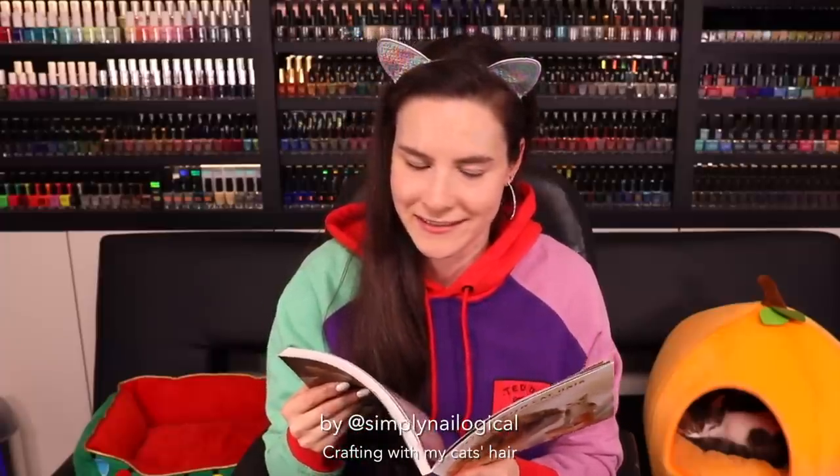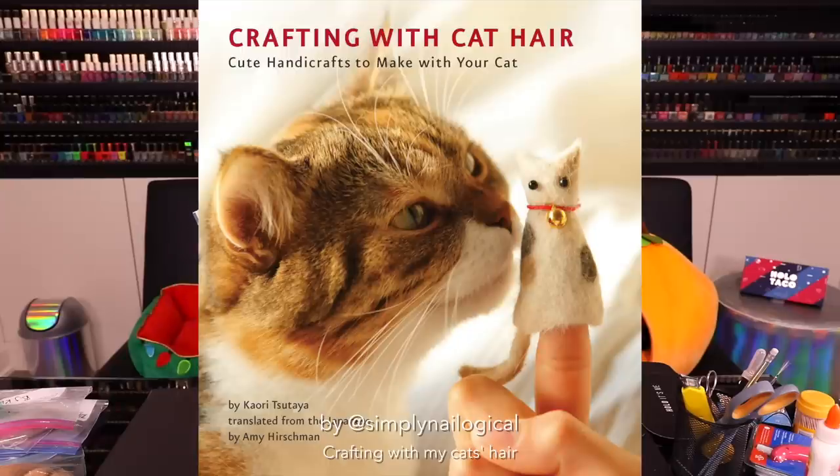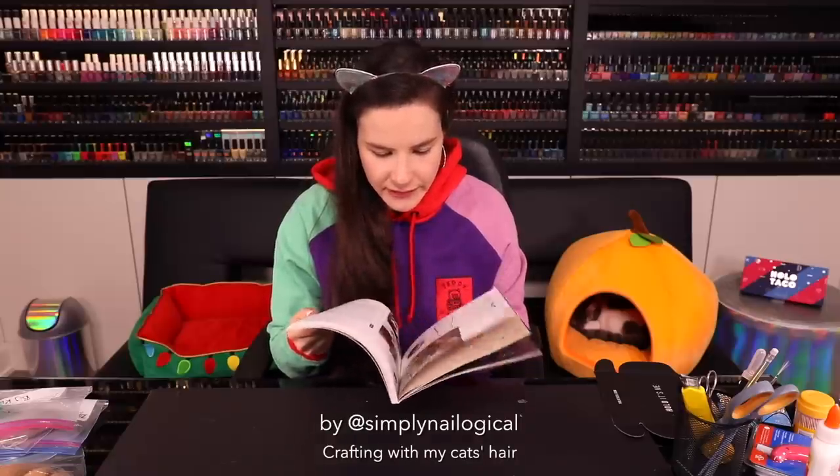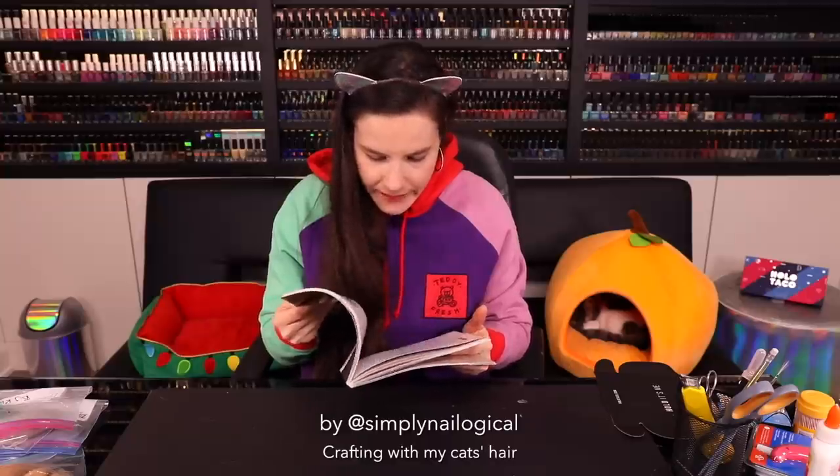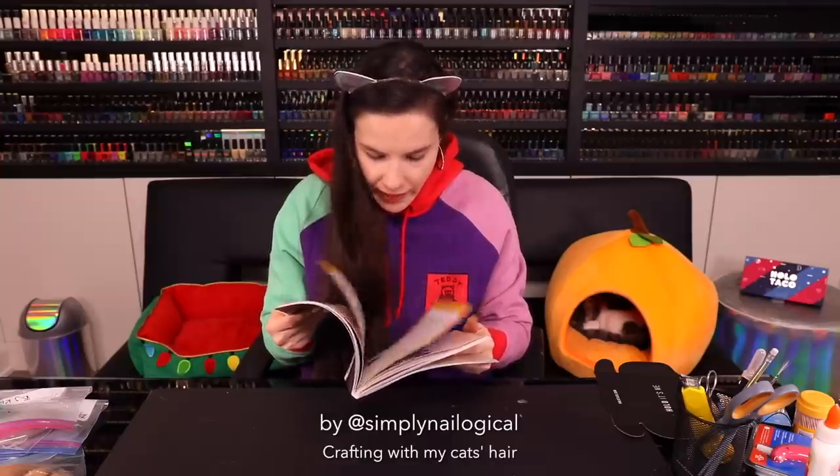Ugh, what a child. Crafting with Cat Hair: Cute handicrafts to make with your cat. Obviously, I had to buy it immediately. They have so much good stuff in here, aside from the pictures of cats. Let me show you. They have finger puppets, how to brush your cat, book covers, cat portraits, tote bags. So many amazing things that I wish I had time to do every single one of these. Like cat badges, look at that.